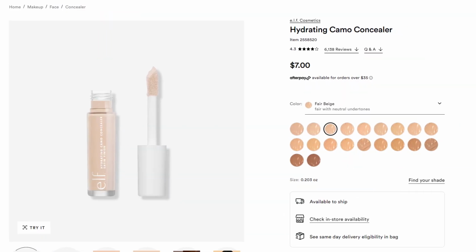If you're looking for a little bit more coverage, e.l.f. Camo Concealer is also really great. They have a hydrating and a more mattifying version of that as well. I used to use the hydrating one a lot and I loved it.